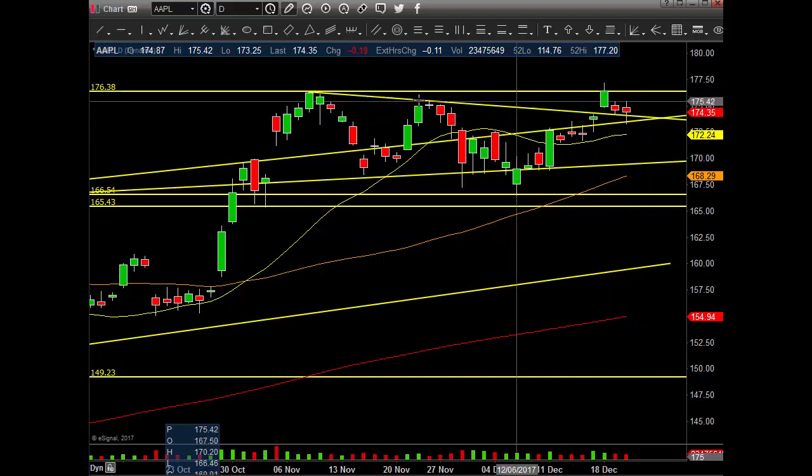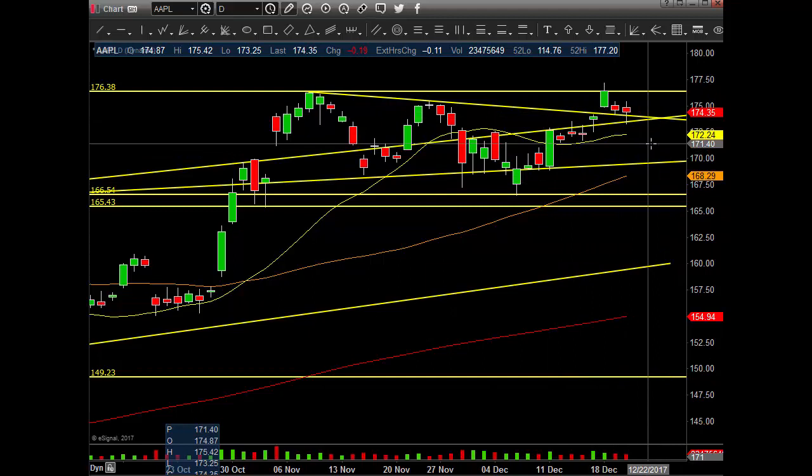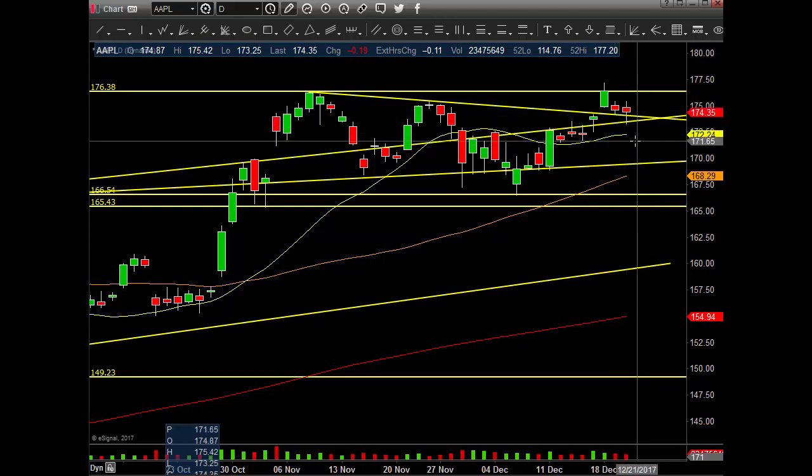I think it popped a little bit early, couldn't get above the all-time high, and came right back in. Now it's chopping around, but it's holding pretty good. Let's see if it stays above the MAs and above this trend line here, and let's see where the weekly close is on Friday. We'll also be looking at the Thursday close and see where this one lands.